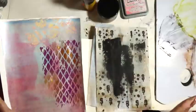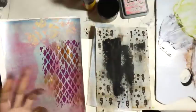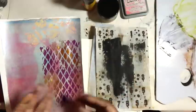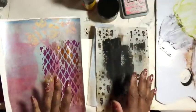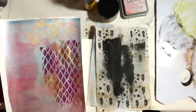This is just one way to think about texture and pattern. You can actually put textiles on here. So you could use burlap, muslin. We could have taken this same texture paste and just put muslin down in it and pulled it up and made that sort of material texture.